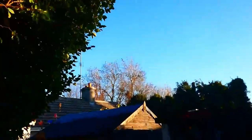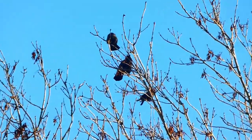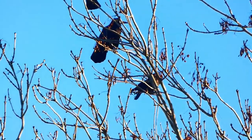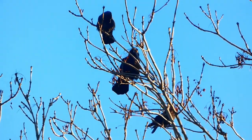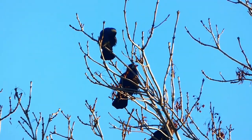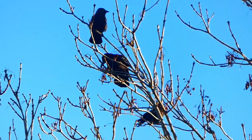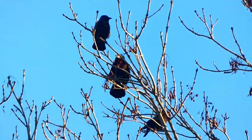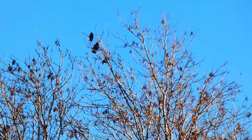There you go, and up in the trees here in the distance you can see jackdaws, is it? Oh, a rook. And a rook and I think it's a jackdaw together. Yeah, a rook and a jackdaw. I think there might be another jackdaw beneath the rook. Some rooks are very friendly with jackdaws. But they've been taking food as well.